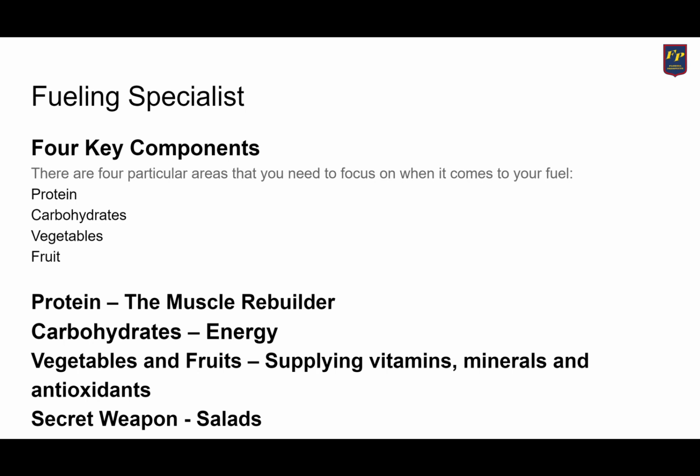Now, one of the key elements you can use to help your intake for fueling is salads. These can be a secret weapon for you, because a lot of the elements that can be added to a salad have a lot of hydration or water content, which can help hydrate you at the same time. So things like lettuce, spinach, and leafy greens like that have a lot of water content to help you stay hydrated. So it's very important in that aspect.